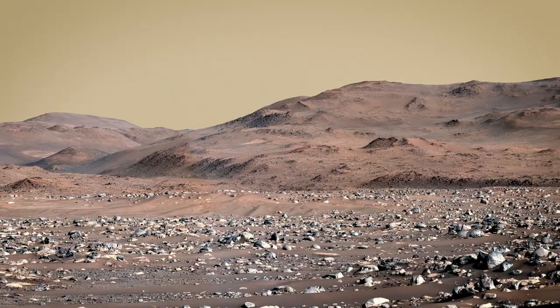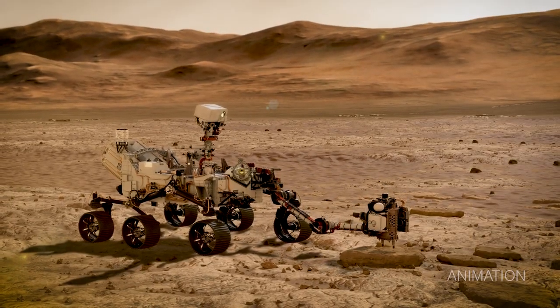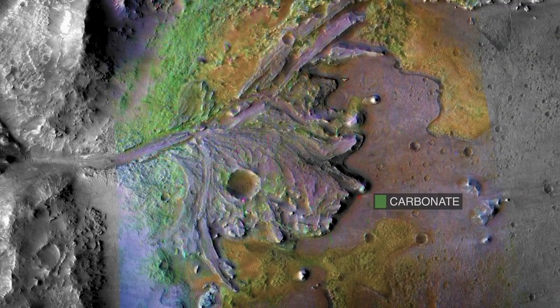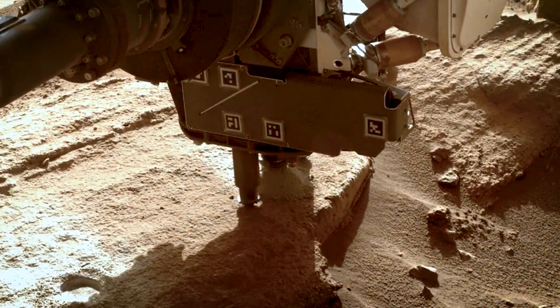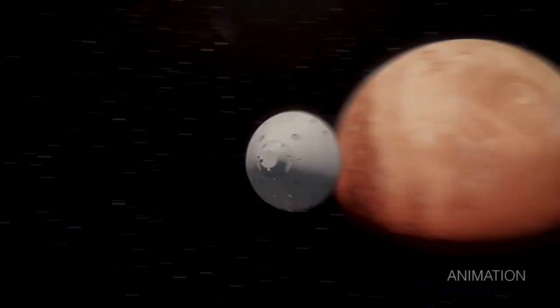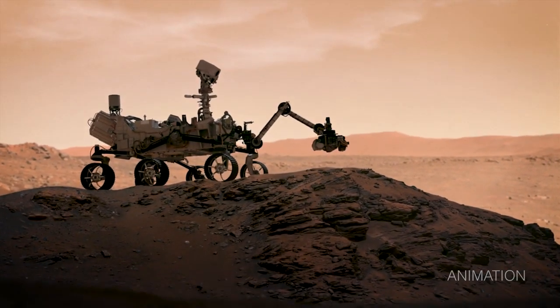And we are really excited about exploring this new region, because now we're starting to get to the margin of the crater, where from orbit we've actually seen the strongest signal of a mineral called carbonate, which is deposited by liquid water here on Earth. And so that's what we're hoping to discover as part of the Mars Sample Return program, where we are bringing back samples that Perseverance is currently collecting. We'll bring them back here to Earth.